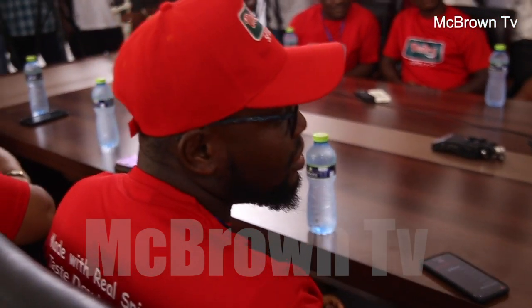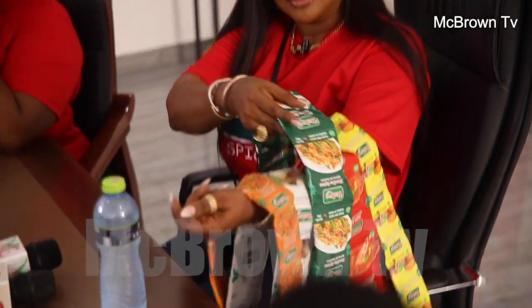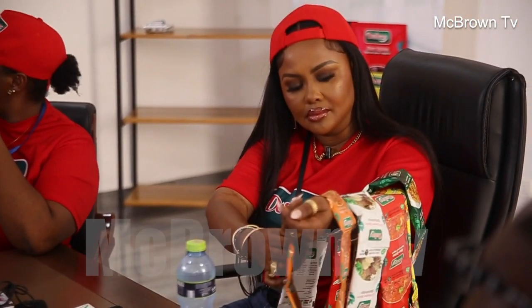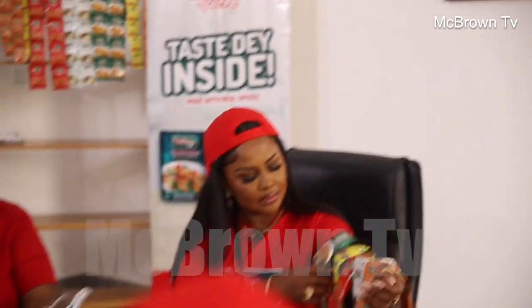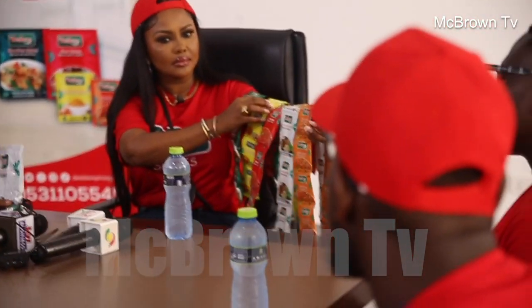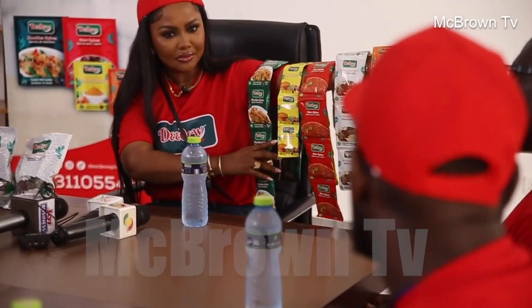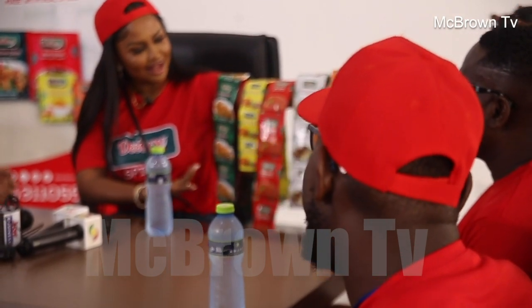So you can see we have different sizes. We have the 7 gram sizes for the households. We have the 30 gram sizes and we have the 400 gram sizes for the very big ones. So everybody would have a size that would meet their need. Now, what is so special about Dedel spices is that it's made with real spices. We have spices like rosemary and bay leaves in them. We have the pepper, etc. And all of this brings out the flavor that Ghanaians love so much.